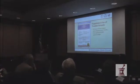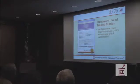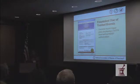Here's an example that we found. Our VIP seal was being used on a fraudulent site. And we found it in many instances where that's been stolen, in effect. We are able to generally shut down those sites when we let the registrar know that the site is using our trademark seal.